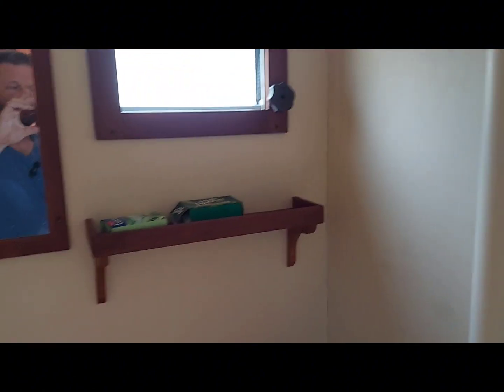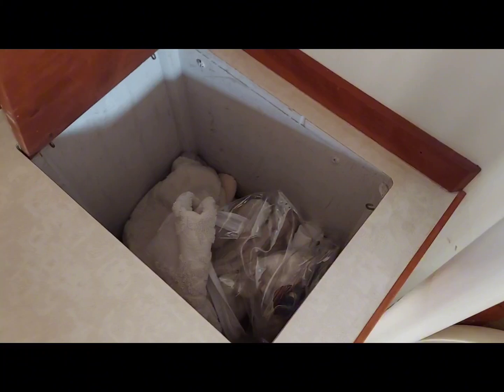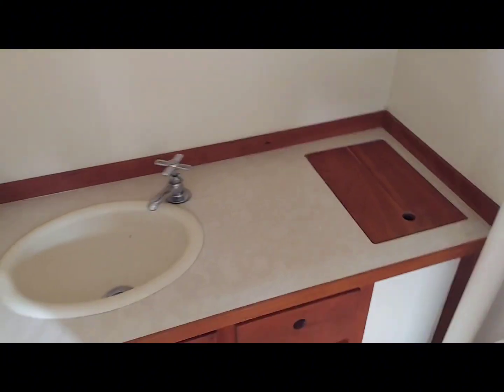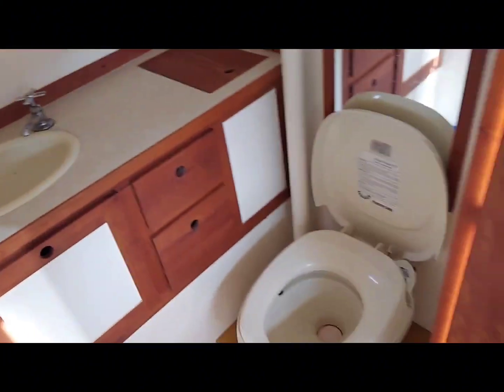But just a nice full-length mirror there for the wife to get ready and make sure she's looking beautiful. It's got storage next to the sink that's pretty deep. That's full of a bunch of stuff, and it's still pretty deep. I don't know why my camera's not focusing today. But, yeah. Pretty nice little bathroom.